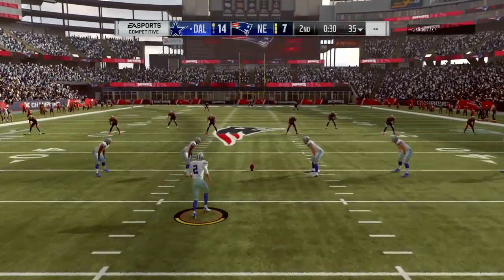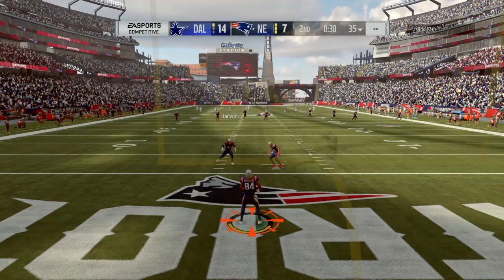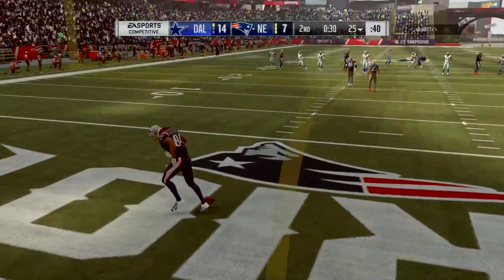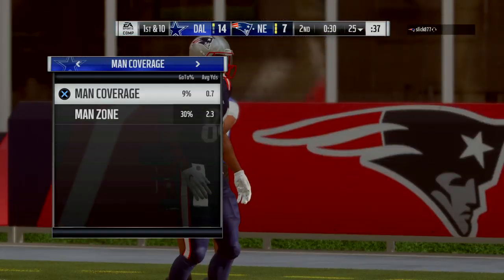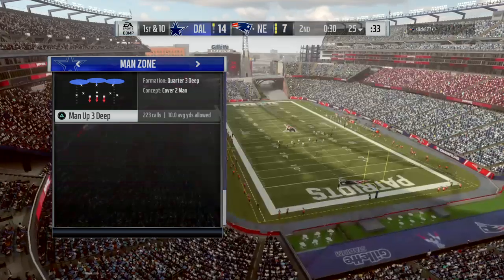Set now to kick this one away, and off it goes. That's fielded in the end zone. And not wanting to risk anything here late in the half, he'll just take a knee, and they'll bring the football out to the 25. And now out come the Patriots.